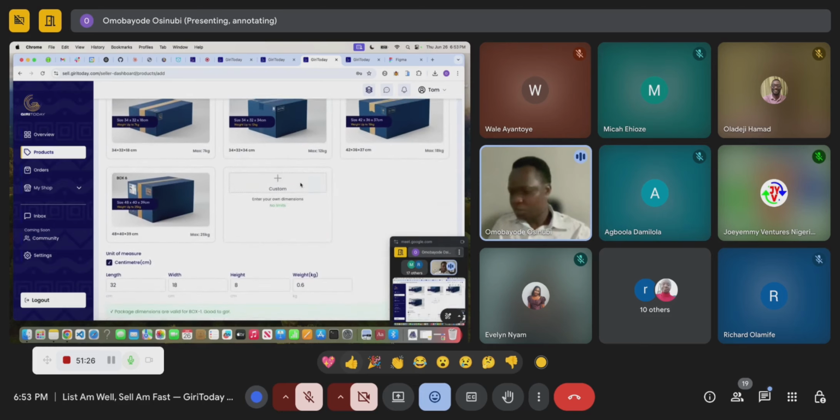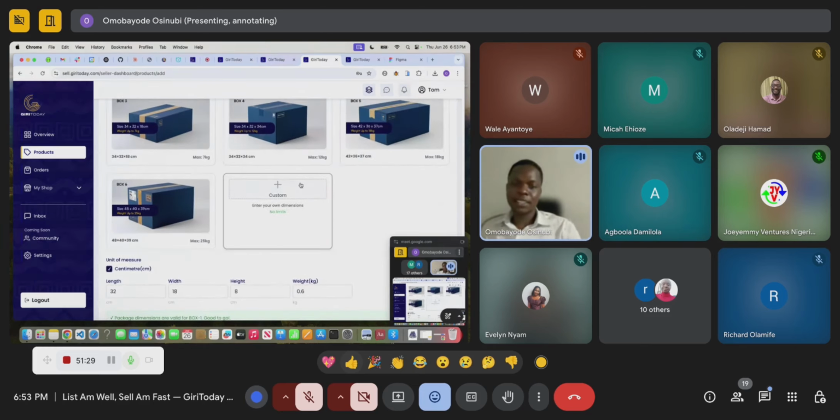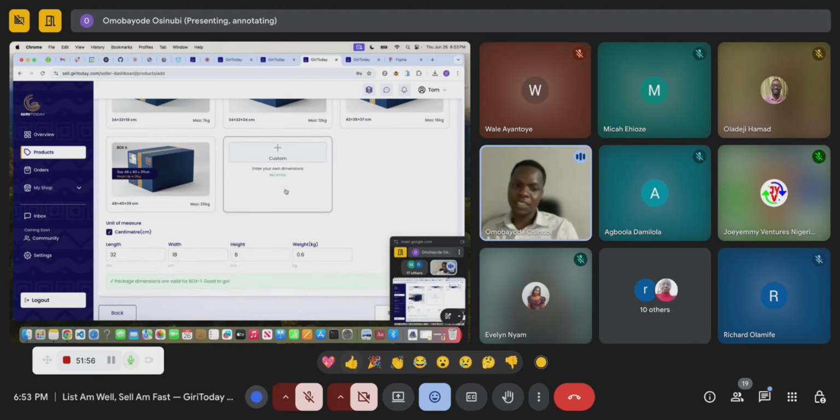For Mr. Oladeji that has an art frame, it depends on how large your art frame is. If your art frame cannot enter this box 6, which is 46 centimeter in length, 40 centimeter in width, and 39 centimeter in height, and can carry as much as 25 kg, maybe because of the length, then you have a custom selection here that you can use.